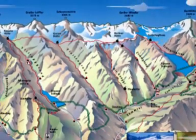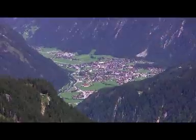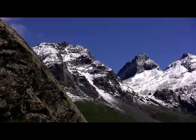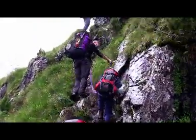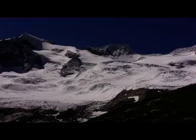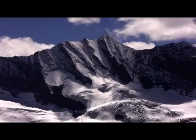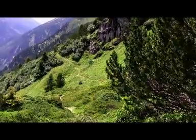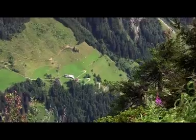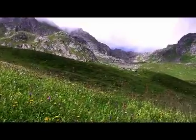Zillertal rucksack route is a circuit of some 80 kilometers, starting and finishing at Mayrhofen in the Zillertal Alps. Over 7,000 meters of ascent is involved over several steep passes. The Zillertal Alps are a classic mixture of rock and ice and are amongst the most demanding mountains in Austria. There is also much greenery in the forests and the lush alpine meadows. These meadows are laden with carpets of flowers.